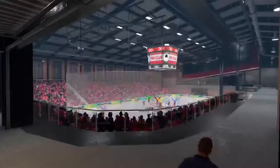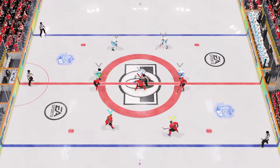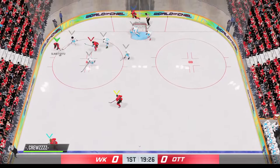Opening face off just moments away. Pull back, treat. Right, the 67 job, start with possession as we are now underway. Great read with the stick. Slides the puck down low. Here he is.